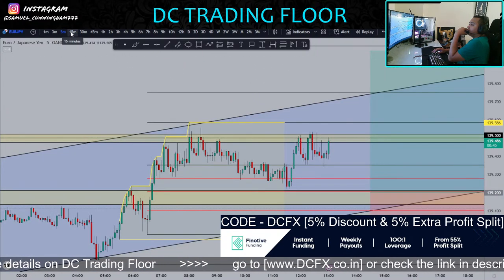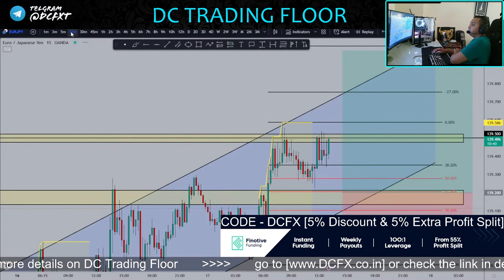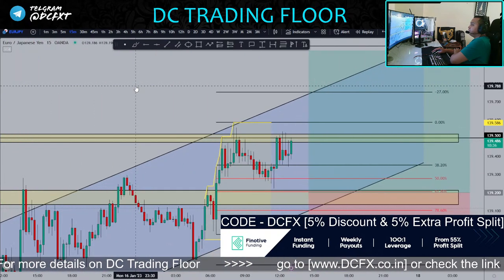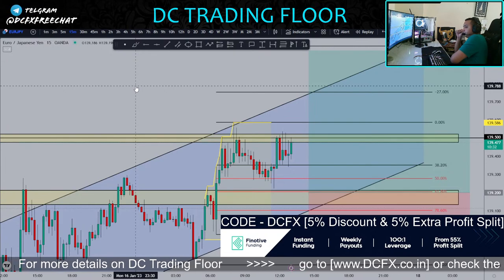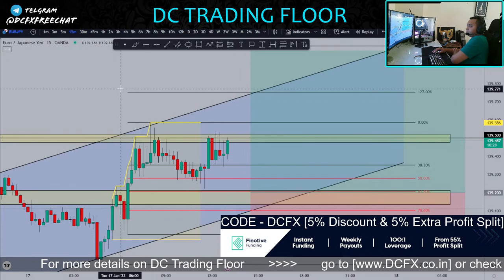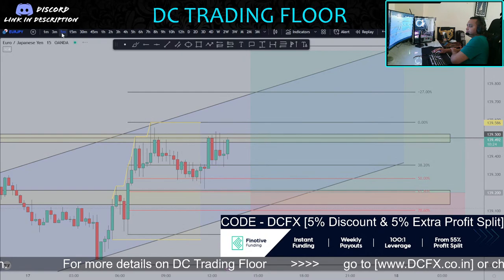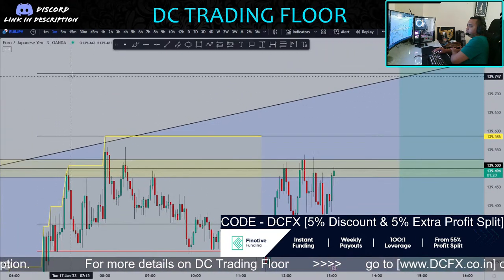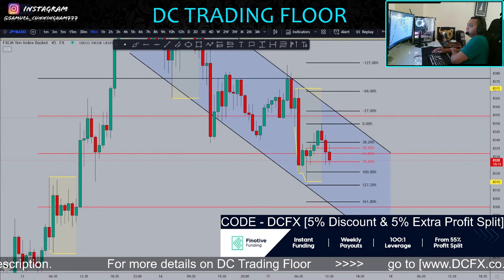Looking a little bit weak to me. I thought it would mark you a little bit of a tank. If you wait for a few minutes on Euro JPY and we get a close above 139,500, could take us all the way to the moon. All the JPY pairs seem to be strong at the moment.